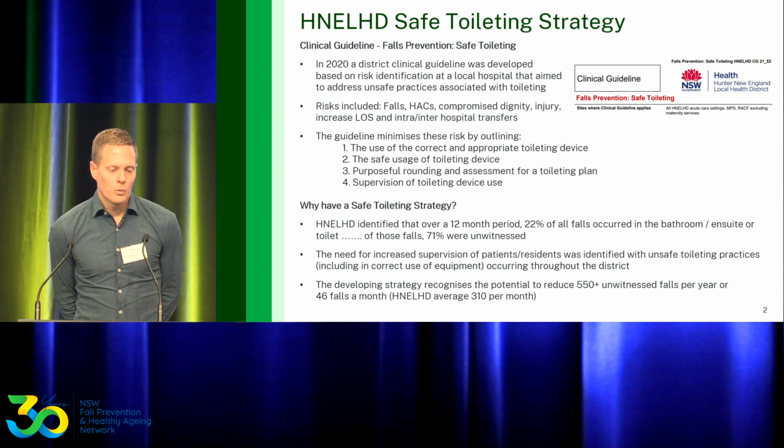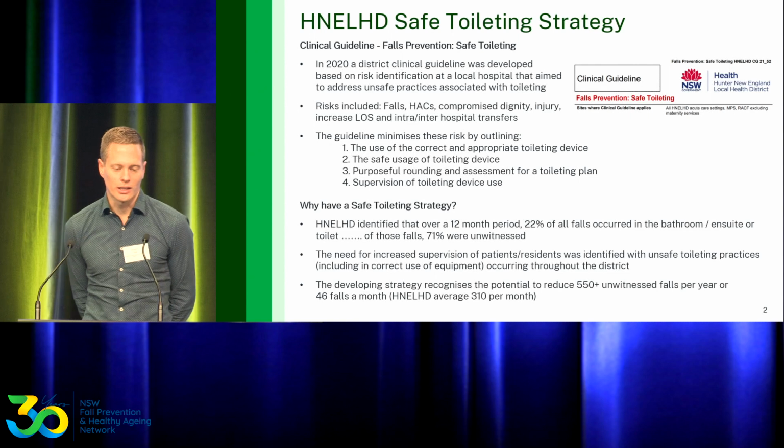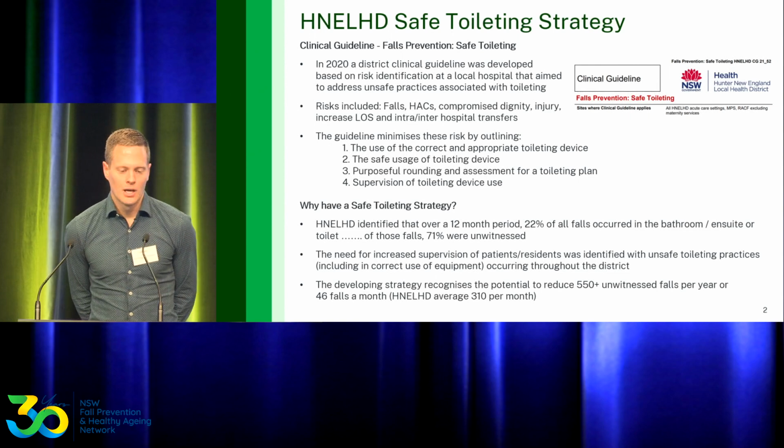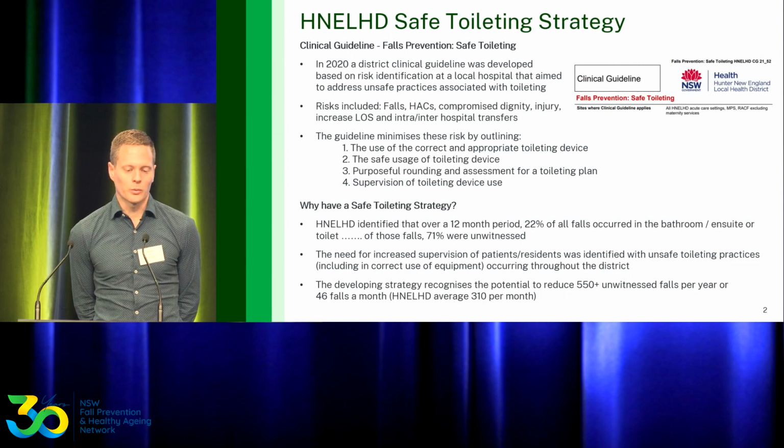particularly from IMS Plus when it was rolled out, we could identify that over a 12-month period, 22% of falls occurred in the bathroom. And of those falls, 71% were unwitnessed. So that identified the need for increased supervision around that space, and making sure the equipment was used correctly. The developing strategy at this time had recognised the potential to reduce 550 unwitnessed falls per year, or 46 falls a month. In comparison, Hunter New England averages around 310 documented falls a month.